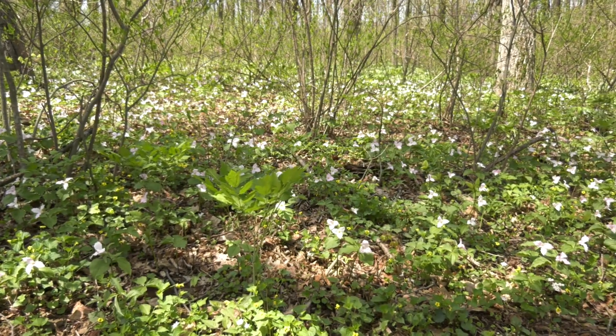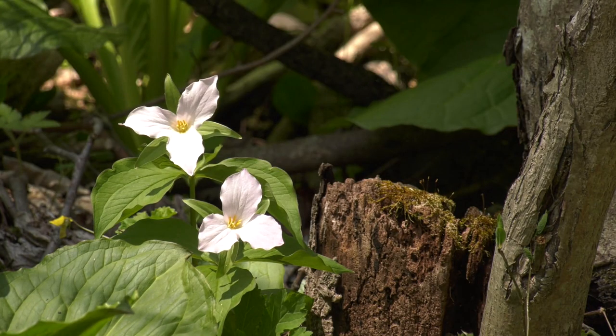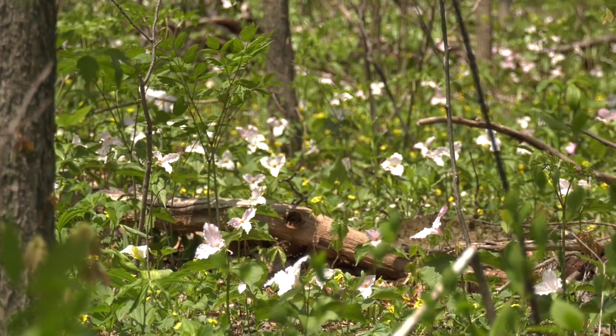You couldn't find a place like this anywhere else in the Commonwealth. In fact, in the eastern mid-Atlantic part of the United States. The trilliums here on the Thompson are almost contiguous for about a 1,500 acre area, almost 2 square miles.